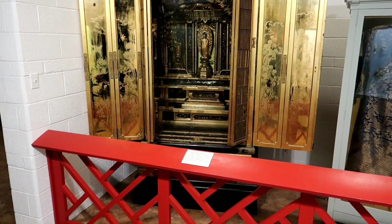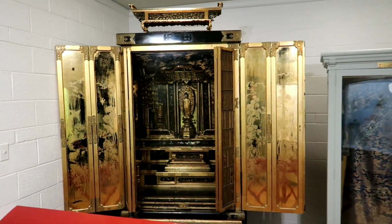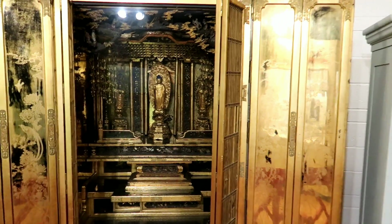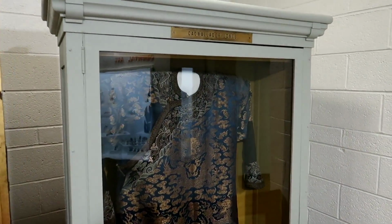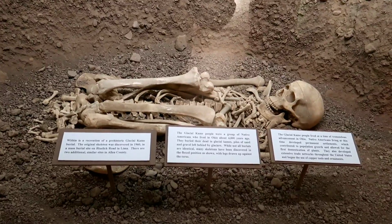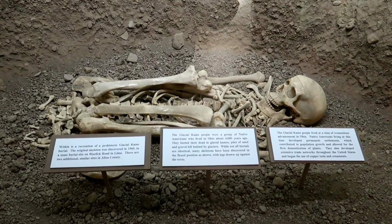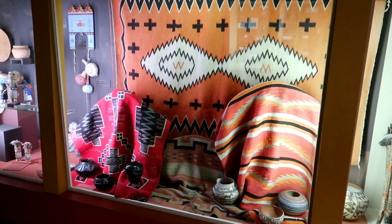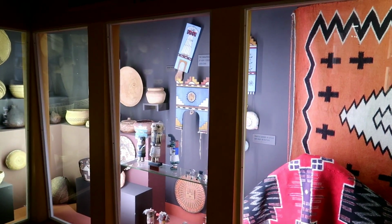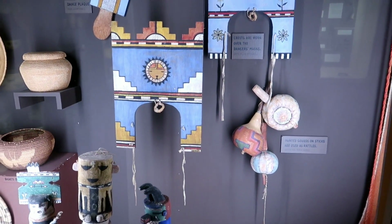Now this is interesting. This says that this is a Buddhist shrine from the one and only Buddhist family in the area. They donated this. It's kind of interesting. That was news to me. Now it says this is a recreation of a prehistoric burial from a group they call the Glacial Kame, a group of Native Americans who lived in Ohio about 4,000 years ago. The Ohio area has a very vast Indian history. I remember in elementary school, our entire 4th grade year was focused on Ohio history, pretty much all being that of the Native Americans here.